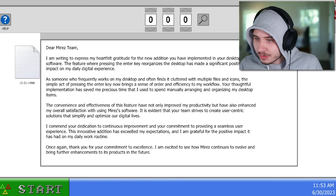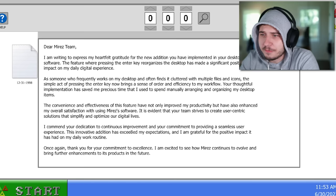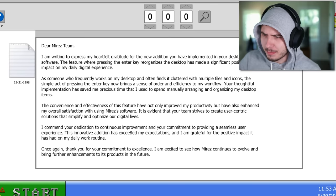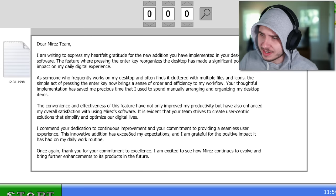What's the third one? Dear Merez team, which I believe is the OS developer. I'm writing to express my heartfelt gratitude for the new addition you have implemented in your desktop software. The feature where pressing the enter key reorganizes the desktop has made a significant positive impact. As someone who frequently works on my desktop and finds it cluttered with multiple files and icons, the simple act of pressing enter now brings a sense of order and efficiency to my workflow. Your thoughtful implementation has saved me precious time that I used to spend manually arranging and organizing my desktop.